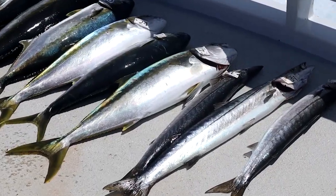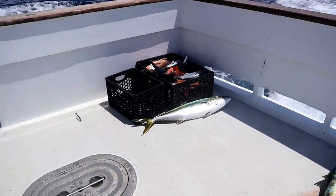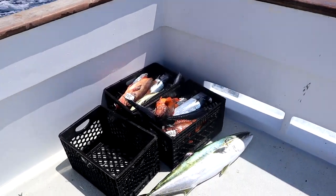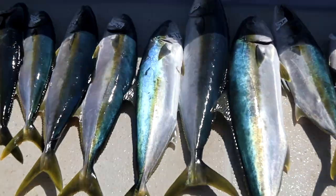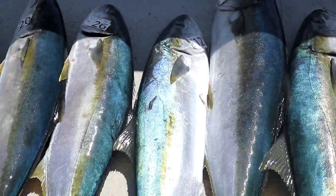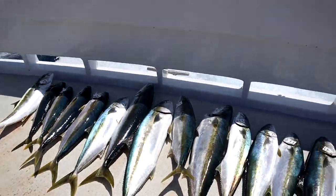I can't see this. Here's a total fish count. I think 15 yellows. Look at that big one right there. And a bunch of miscellaneous fish. Some bass, bonita, rockfish, barracuda. My fish right there. Not too big, not too small. I'll take it.